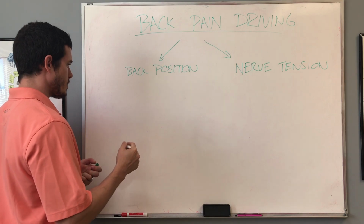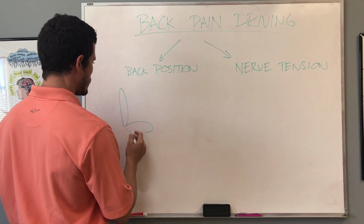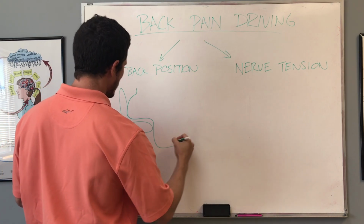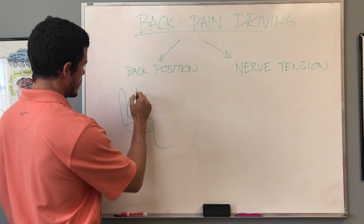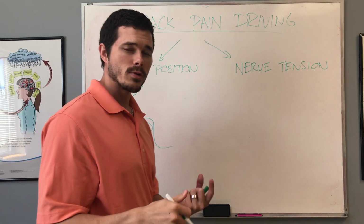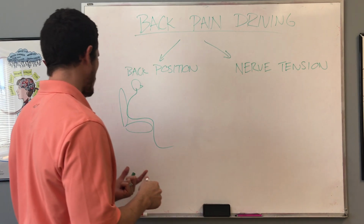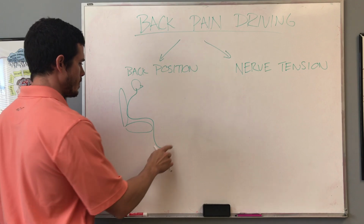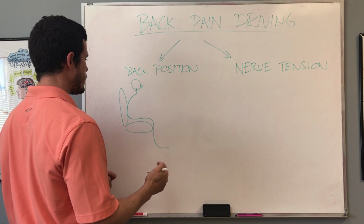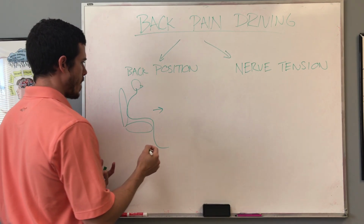So here's what happens, right? Bad drawing, but you'll get the idea. So here you are in your car, and after a while, you kind of assume this position. So you have some, if you will, rounding in the lower back. Not that that's a big deal, but when you're driving, especially for a long time where you do it repetitively, and you're sitting in the car for a long time, often maybe as part of your job or something like that, or a long trip, then what happens is your spine gets in this rounded position.